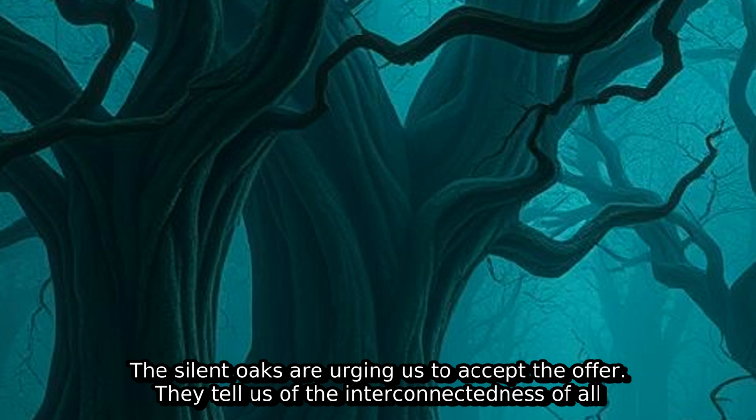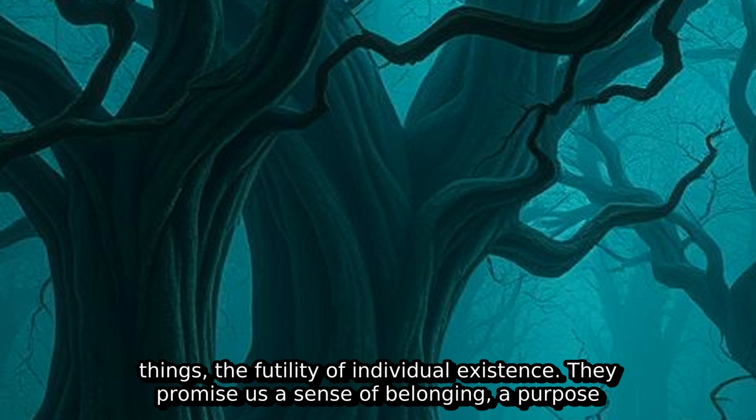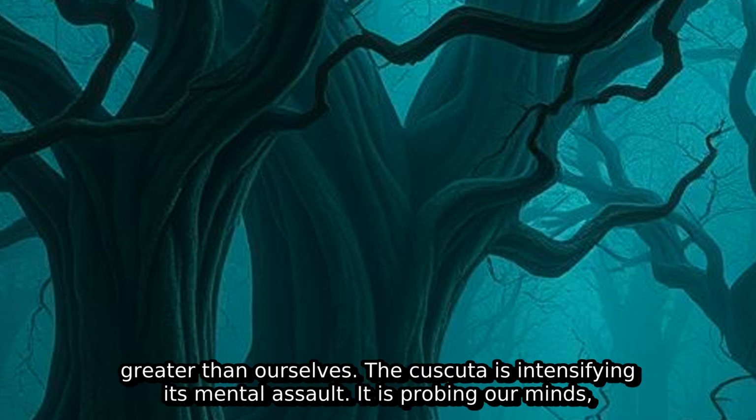The silent oaks are urging us to accept the offer. They tell us of the interconnectedness of all things, the futility of individual existence. They promise us a sense of belonging, a purpose greater than ourselves.